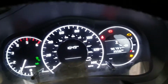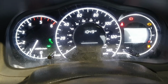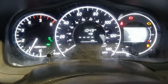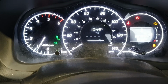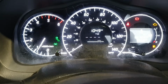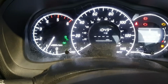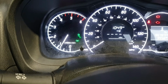What do you think? What could be the problem? I'm not sure whether that could be the diesel particulate filter. But another thing I am going to mention, and it's very important, is that this car has come from another garage, and the garage told us that last year in August, the diesel particulate filter was replaced with an aftermarket diesel particulate filter.